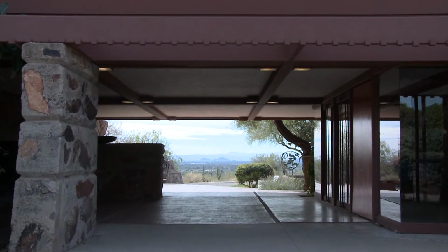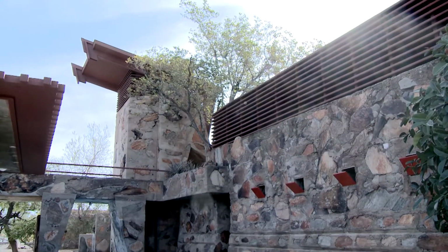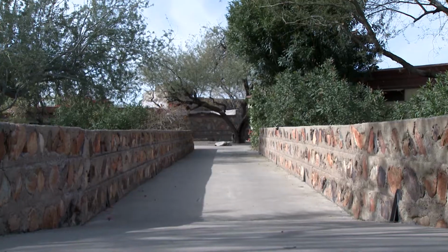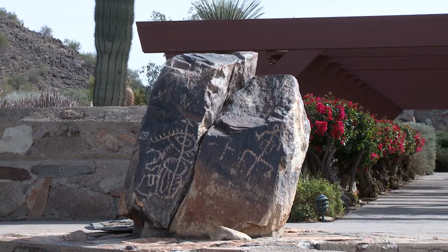Now, of all of the properties associated with Frank Lloyd Wright, what makes this one so special and unique? Well, this property is quite unique in the fact that it was a very personal work of Wright's. It was where he would come back every year. He'd look at the property with a fresh eye, and he might say, well, let's change this around, let's move this, let's see how this works. It was a place where he could come and really play with architecture. It was his architectural laboratory, and it's where he just really kind of worked out all of his ideas.